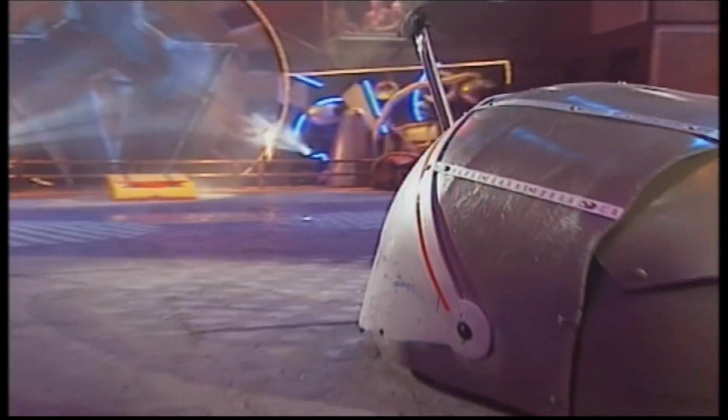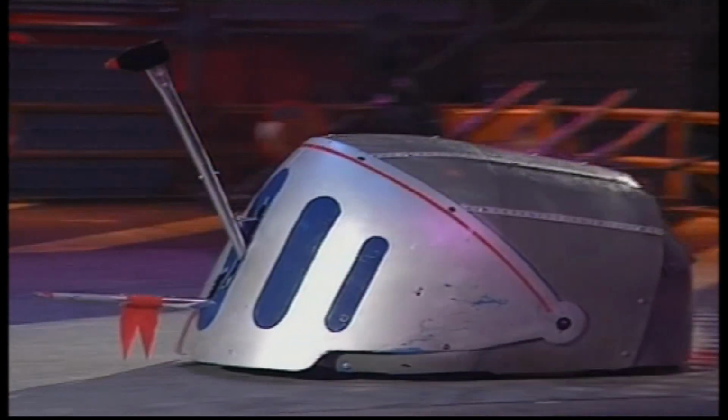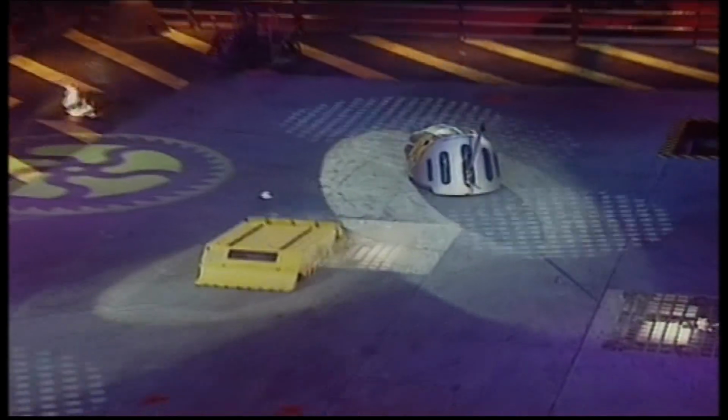3, 2, 1, activate. That axe ground down to a menacing point, and you wouldn't mess with Craig.